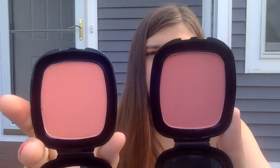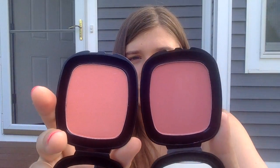So yeah, I think if you had to pick between 1 or 2, or 3 or 2, it's sort of up to you. I mean, I can show you a comparison. So this is number 2, and this is number 3. So you can just see how close they are in shade. So if you got one or the other, I don't think you'll really be missing out on much.